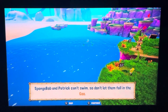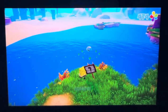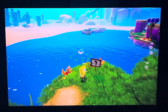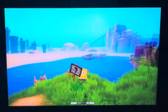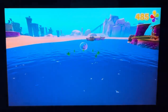This is goo. SpongeBob and Patrick can't swim, so don't let them fall into the goo. Okay. I'm sort of tempted to find out what. Then why is there a sock out there? Could I reach that? This is a teleport box. When you have both of the teleport boxes in the area open, you may teleport between them by jumping inside. Okay. Well, if I can't touch the goo, then why is there a sock? I'm gonna go for it. Oh. I see. Okay. So, don't do that. Got it.